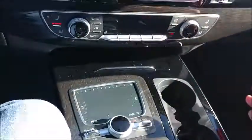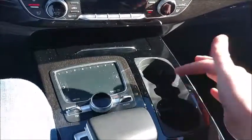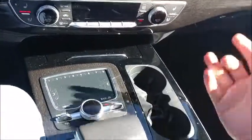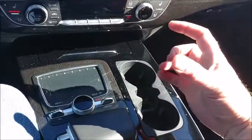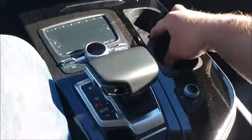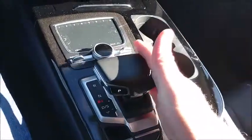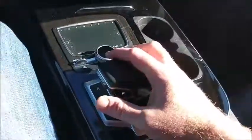Here are your drink holders. They'll hold bigger drinks than they look like they'll hold. But still, if you're like a 7-Up Mega Gulp buyer, this isn't going to do you any good. And this does not come out. I tried to pull it out to make a bigger spot. Doesn't work. Shifter. Pretty standard Audi stuff.